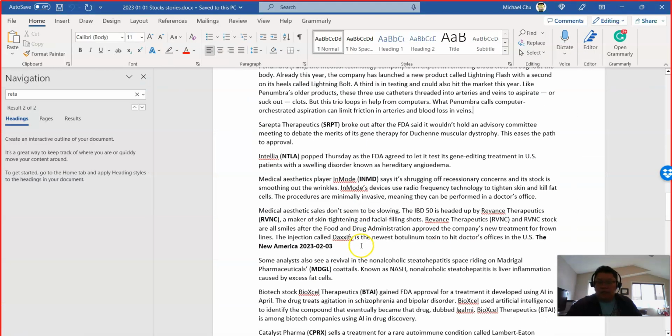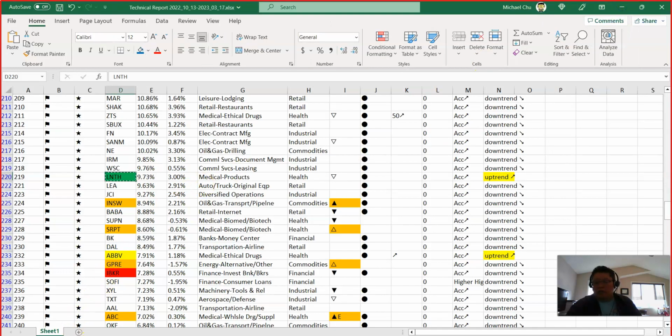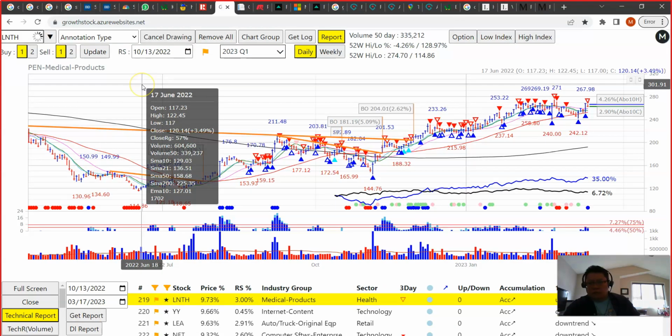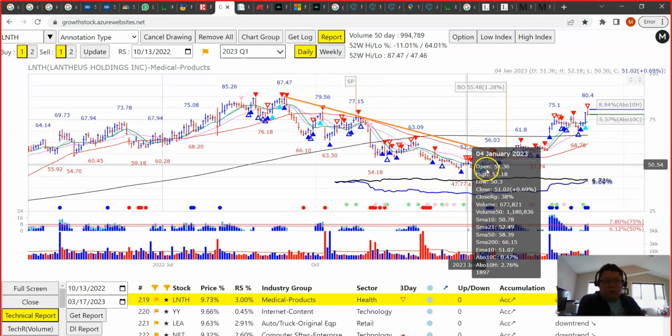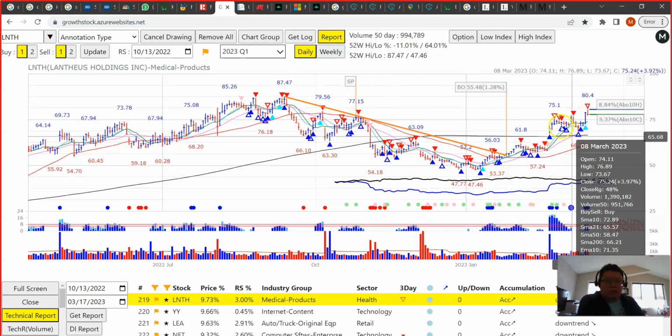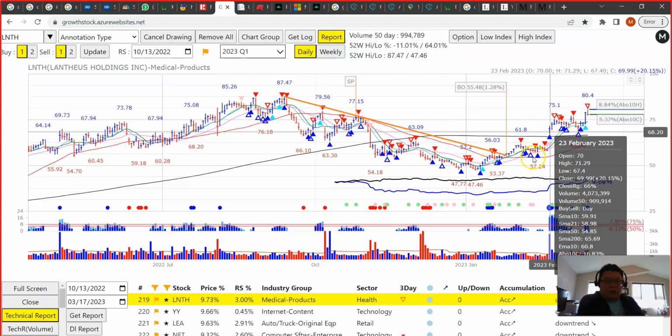What does LNTH do? I don't even have it in here. It's been a while since this thing came up. So these two stocks went through a big correction, but now they're coming back up. So here, see this, well, I mean, this guy seems okay. It's actually not a big correction. It's still on the uptrend.